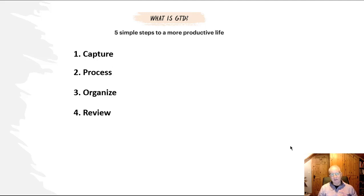It doesn't mean I get everything done, by the way, and that's not what GTD is about. It's just making sure that you feel comfortable that you've captured everything, nothing is slipping through the cracks, you're reviewing it on a regular basis, and you're going to get done whatever you can get done. But obviously, depending on how busy you are, there's always going to be something that may not get done.